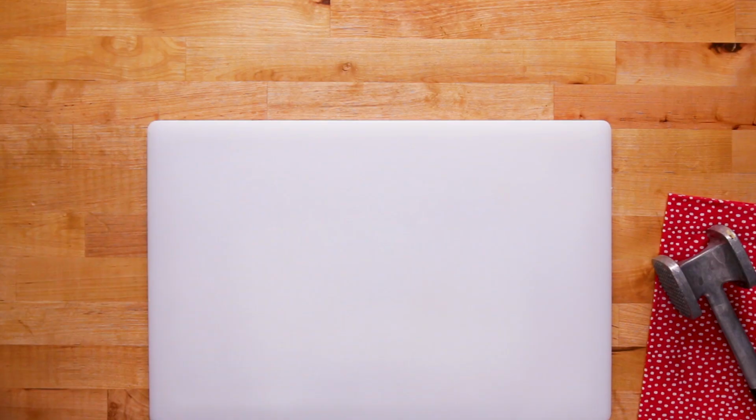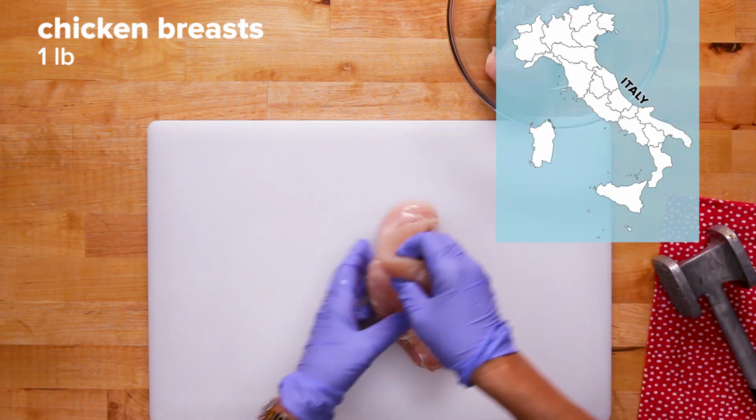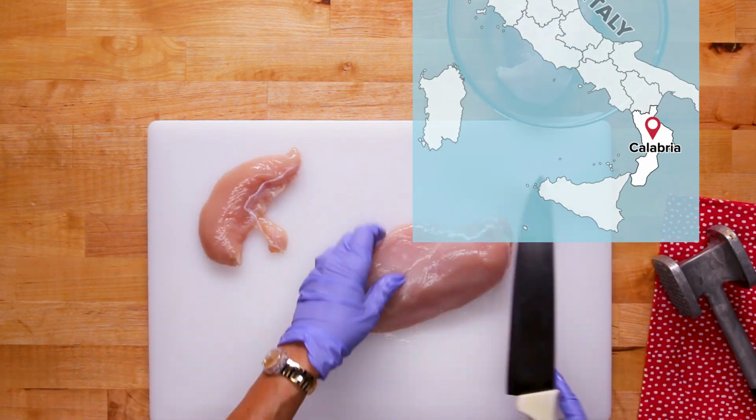Hi, my name's Anna, and today I'm cooking for you cotolette, or crumbed chicken, and it's my mother's recipe, so I hope you really like it. My mother is from Calabria. It's right down the bottom of Italy.